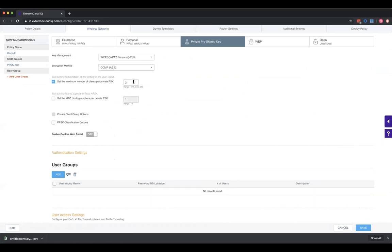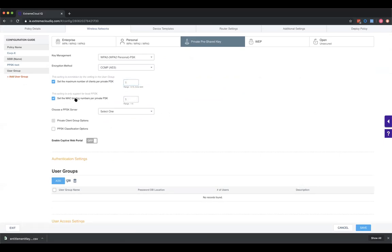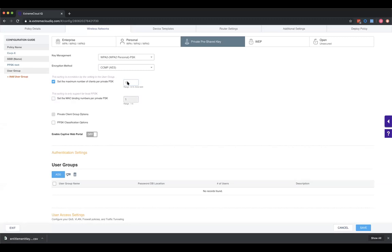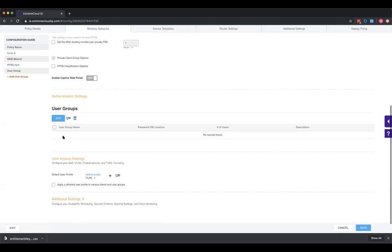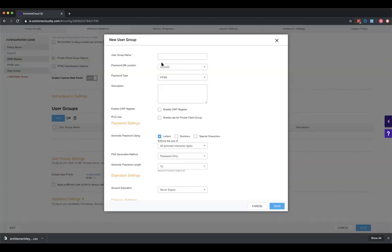So in this case, when we say it's 1 device, and we bind the MAC address to a private preset key, we know that no one else can use that PPSK key. Let's say 3. And we will use a user group. And let's say this is Poland. And the user is in Poland.